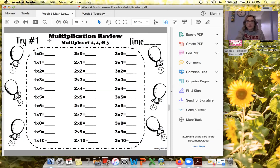Then have either your older sibling, your babysitter, your grandma, your mom, your dad, your grandpa, check to make sure that your answers are correct, because that's an important part before moving on. Okay, so let's say that your time was 40 seconds. I'm gonna try this a second time and see if I can beat 40 seconds. So this time I'm gonna race again, restarting my stopwatch.